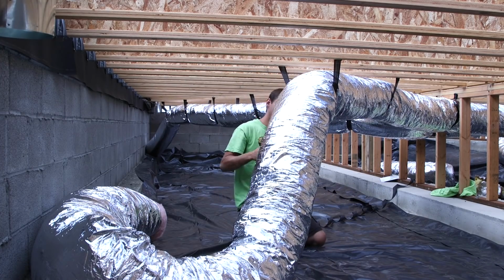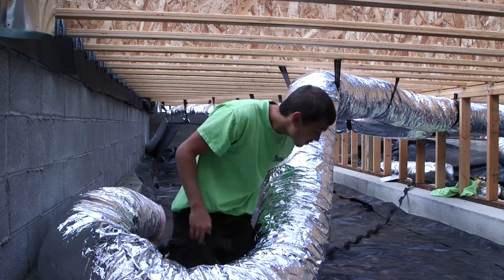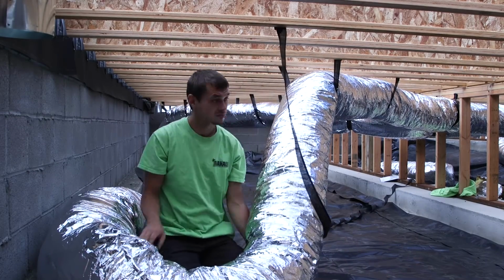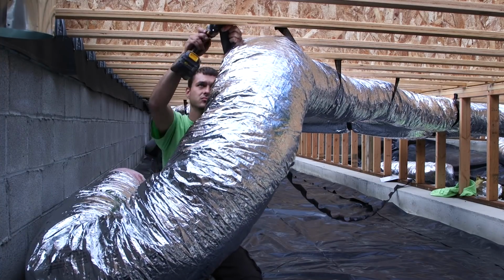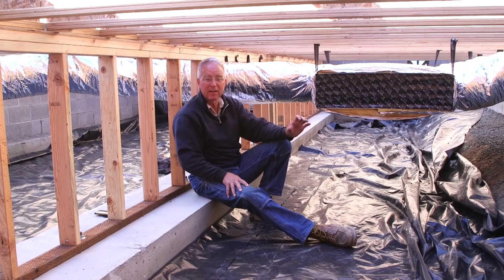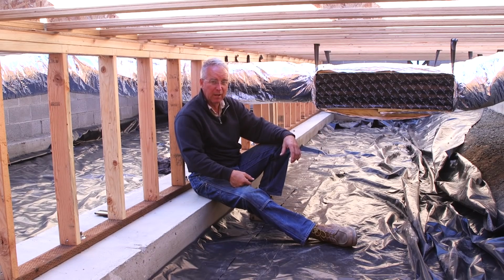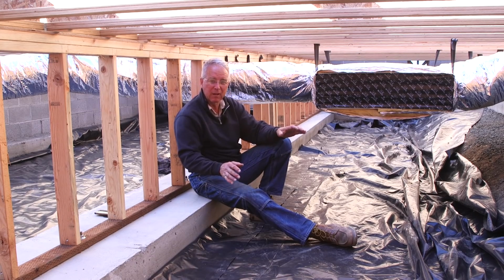But when it's put in with care, like this system is, where it is straight and level with a minimum of ups and downs, a minimum of twists and turns, you reduce the line friction to a manageable level and can balance the discharging air. There are other ways to balance how much air gets into individual spaces, but the first and best way is to try to keep your duct runs about the same length.